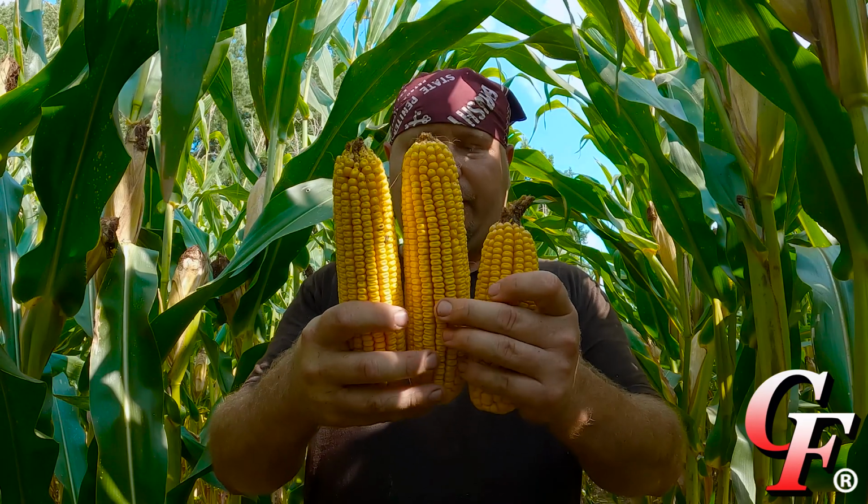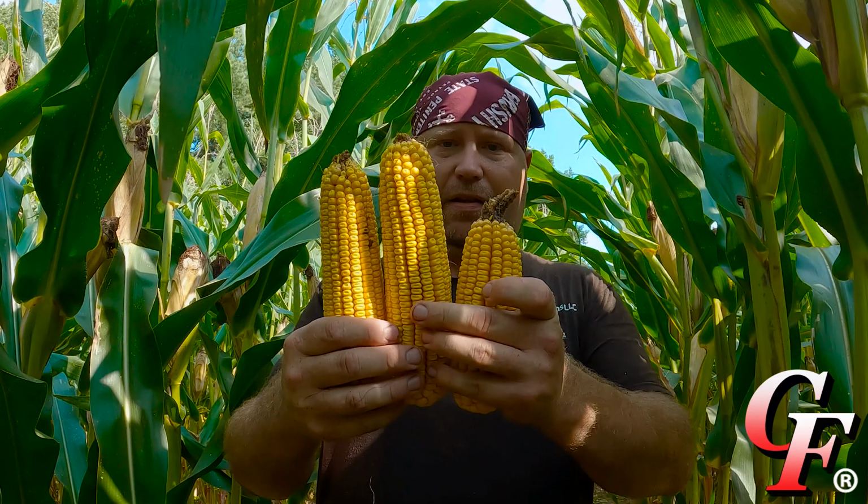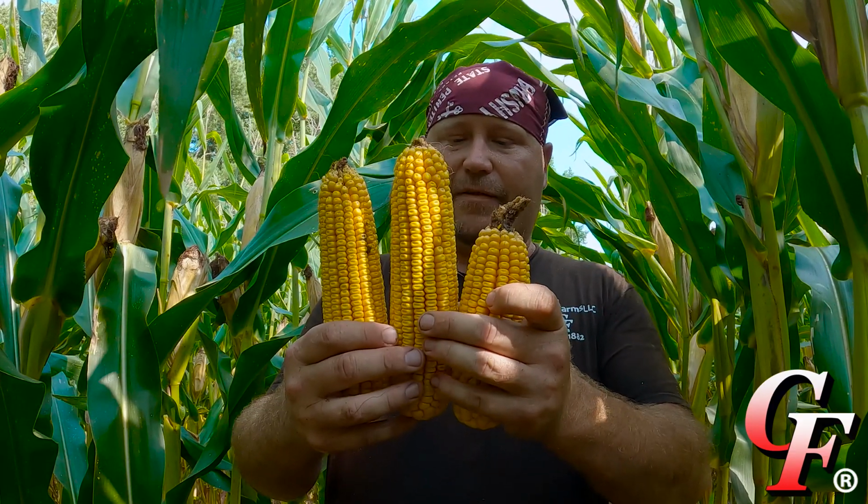All right, here's the three ears right here, including this runt. We got 16 around 30, 16 around 43, and 16 around 39 right here. So that gives us an average rows around of 16, and our row length is averaging a hair over 37 kernels. So figuring on 28,000 population, which is what we got, and figuring 80,000 kernels per bushel, which is a pretty heavy grain, gives us an average yield of 207.